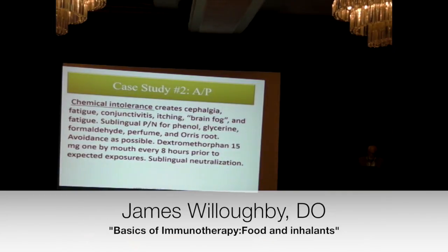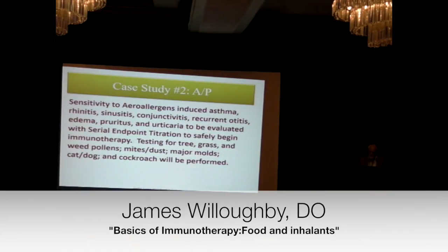And then we had her avoid things, and we gave her some dextromethorphan, 15 milligrams, one by mouth every 8 hours. That was done because it will affect the nitric oxide system. It blocks the NMDA receptor. And then we talked about sublingual neutralization.